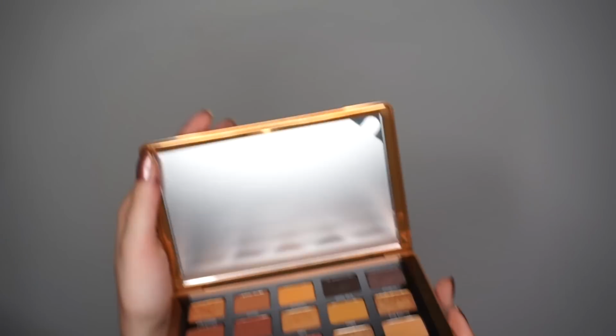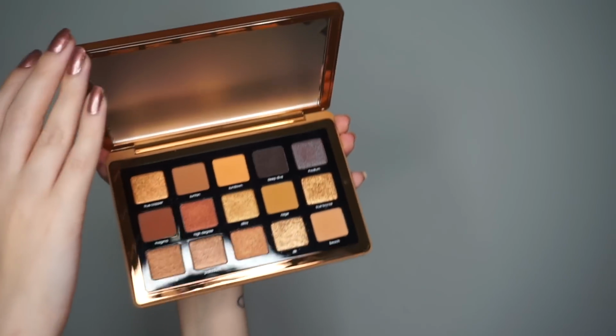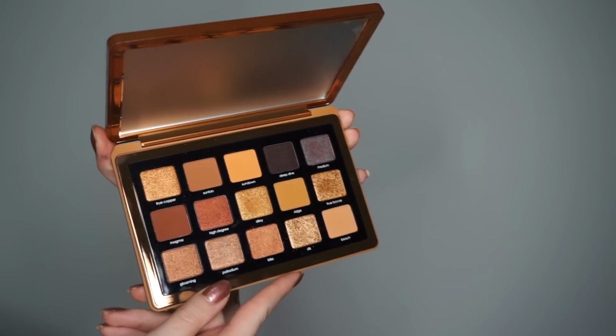I got this as a birthday present from my boyfriend. I haven't even taken off the sticker of the mirror. I am in love with this palette. I did say before that Metropolis is my second favorite, but this one might be up there. This one might beat Metropolis because I just love this color story and the looks I've gotten from this palette.